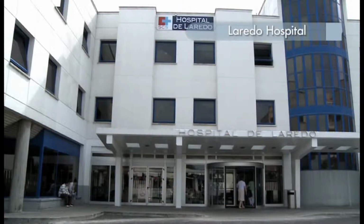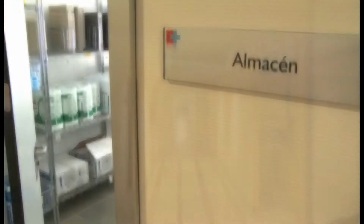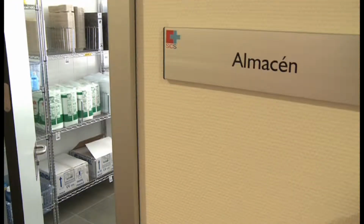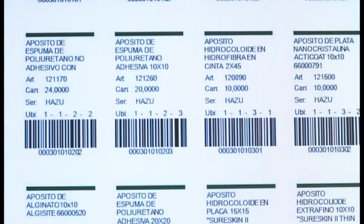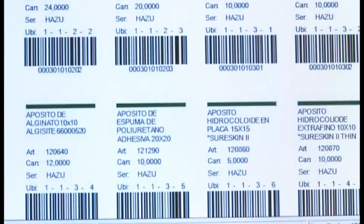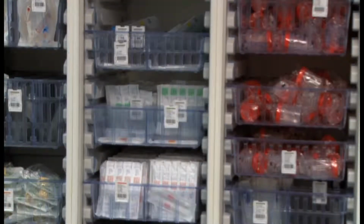The system of managing stocks and orders in the double drawer allows the nursing staff to dispense and order the product used in a simple and secure way. This system features a basic tool for placing orders, the sticker. The sticker contains the details of the article to be replaced, its reference number, description, quantity of supply, its location in the service storeroom, and the corresponding barcode or tag.